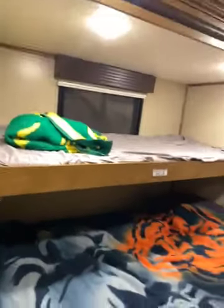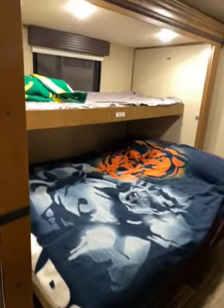So that's a plus. Plenty of lights in here. All these lights can be turned off individually also. Some are on wall switches.